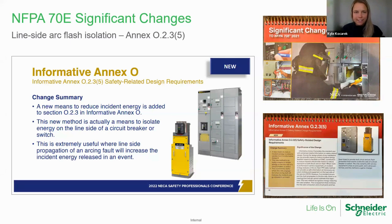So it's in this annex. That doesn't mean it's code yet. I don't want to confuse the two, but I still think this is something of significance.